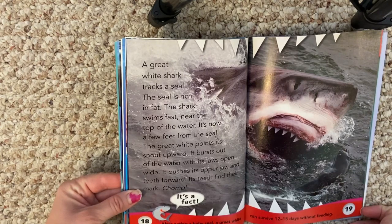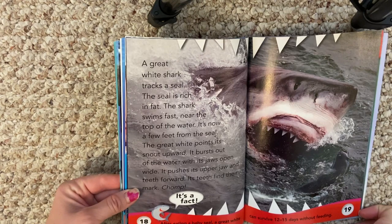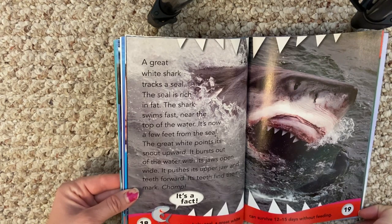A great white shark tracks a seal. The seal is rich in fat. The shark swims fast near the top of the water. It's now a few feet from the seal. The great white points its snout upward.